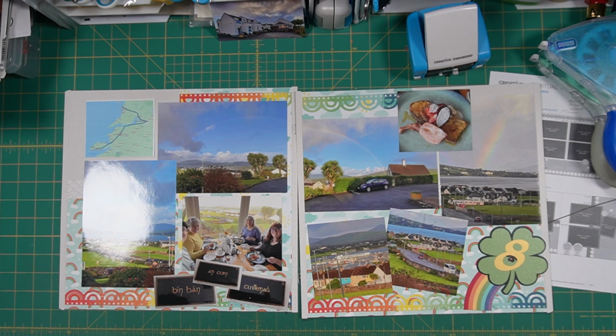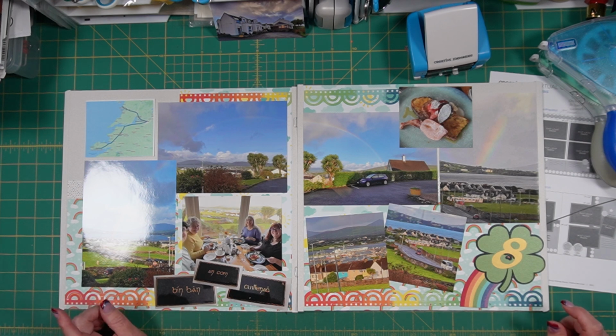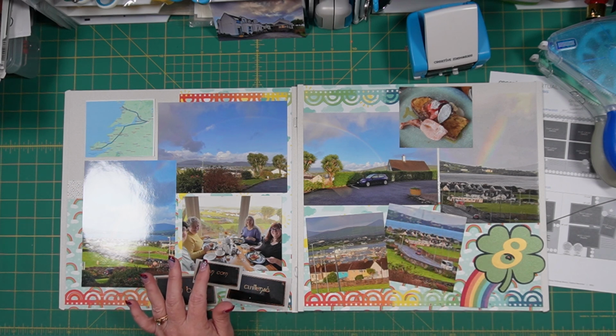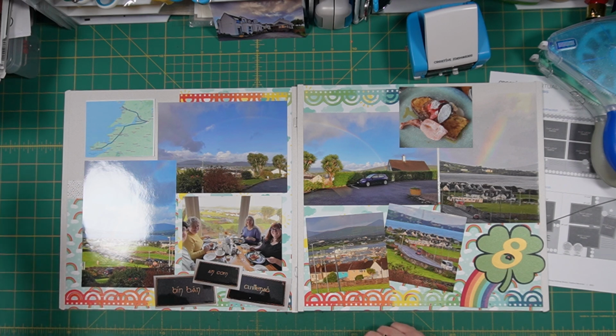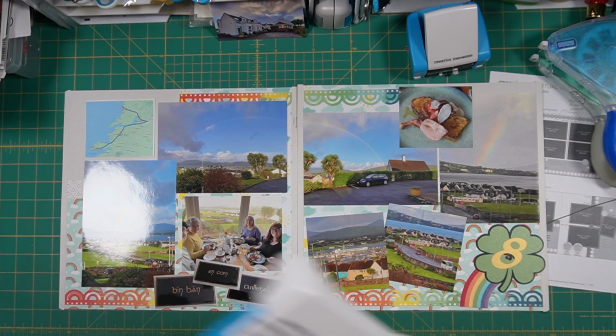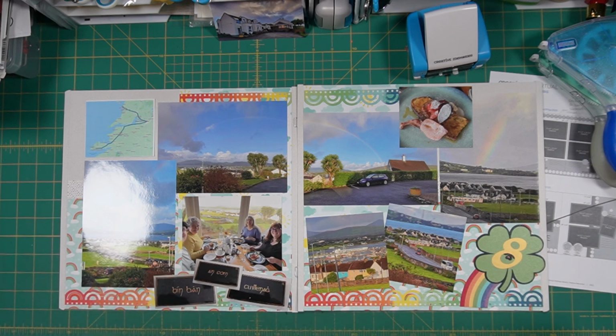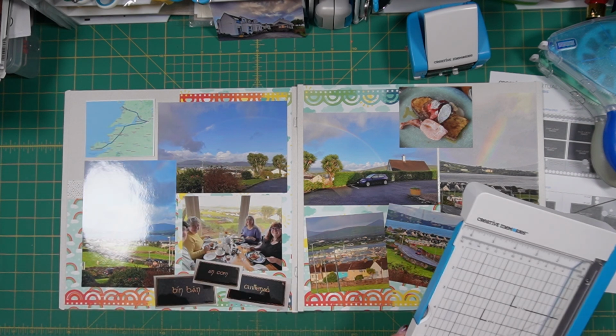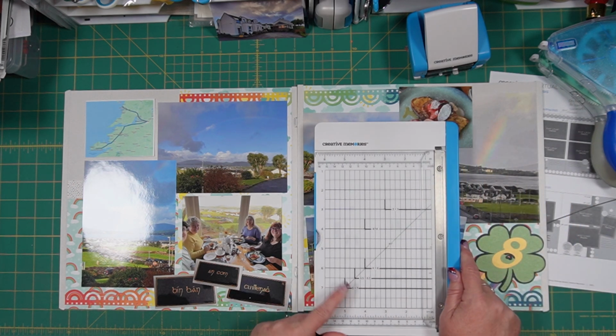All right, so let's go ahead and get these put down. But the first thing I want to think about here is, do I need to mat any of them? I'm worried if I mat the rainbow ones, it's going to really kind of take away from the effect of having it span the page. So that would make me sad if we tried that and it took away from that. But we could mat these two down here. We could mat the map and the picture of my mom and my cousin and my sister and Michael.